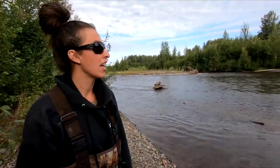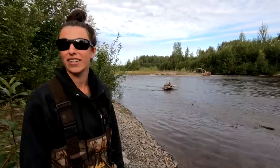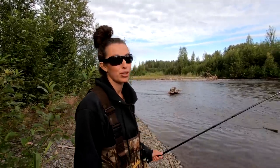Good morning, guys. We are out fishing at Montana Creek. It's a local creek that Eric and I have never fished, and there's pinks running right now, chum, and even silver. So we're gonna see what we can get today, and we're gonna start fishing.